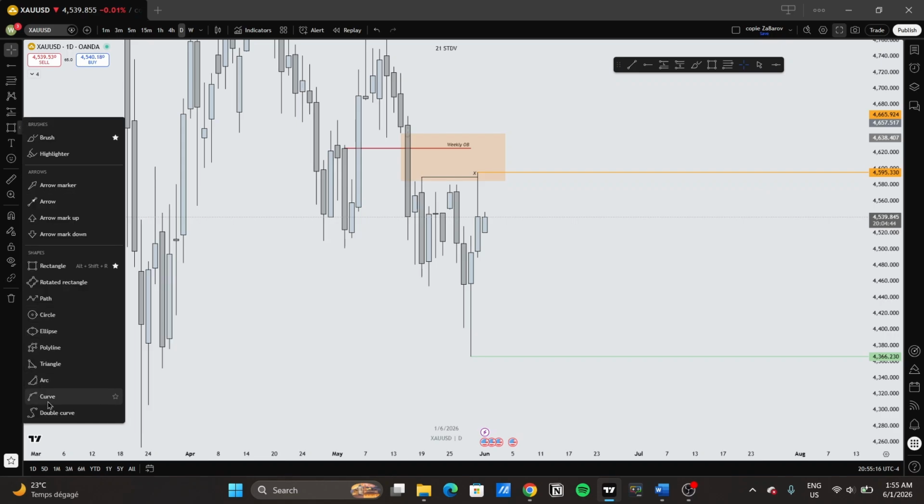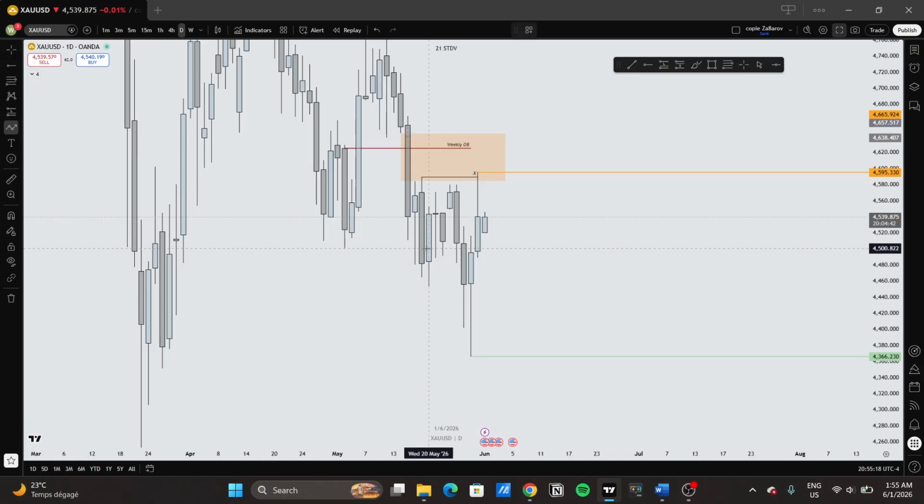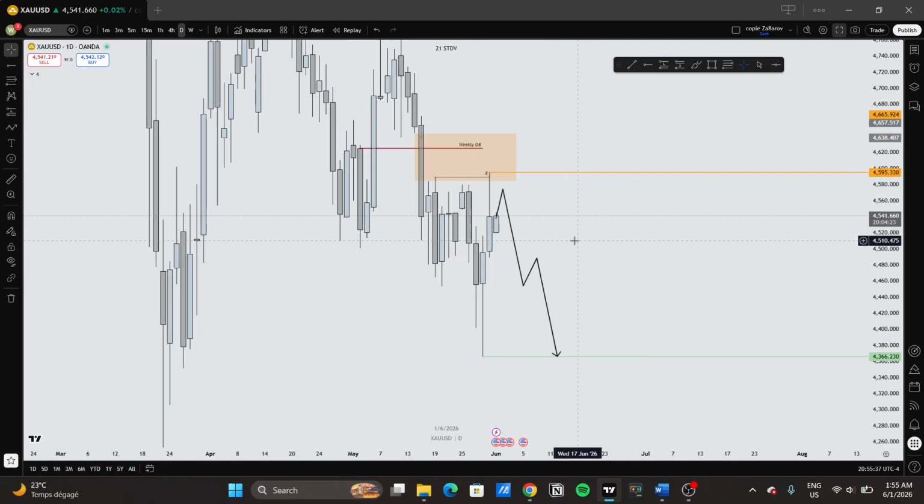So let me find the path thing. What I want to see this week is either we make this and then we dump tomorrow, maybe the day after too, and then we hit the recent low. So basically I want to see the recent low taken before we take the recent high. My confluences for that are this stop hunt on this daily fair value gap and this week open that we opened lower, without a wick. I guess we're going to see some lower prices in the next days.